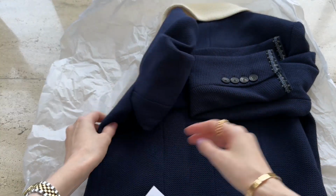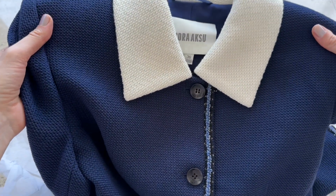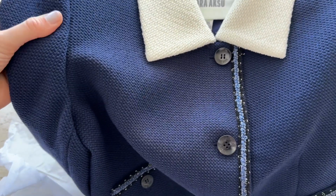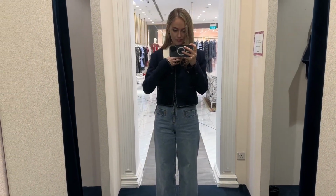The texture is a bit different and the fit is a bit different. The material is thicker. It's the first one that I spotted in the store. I actually got it first. I love the fit, but I had to shorten the sleeves a bit because they are too long. The store did it for me.